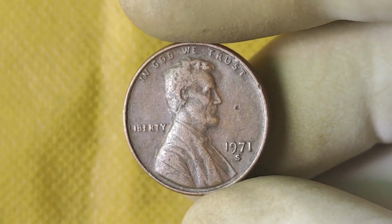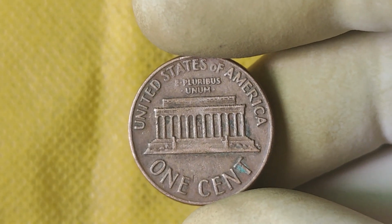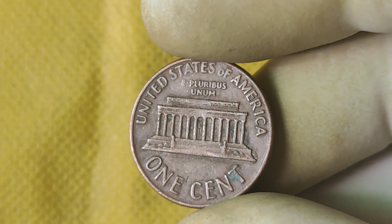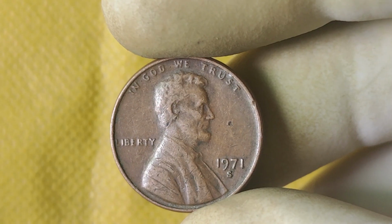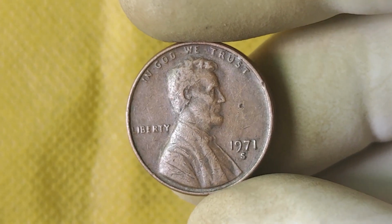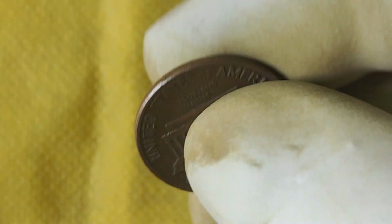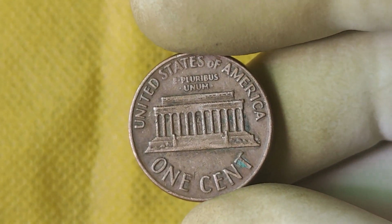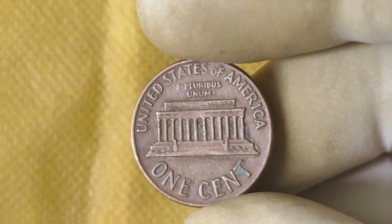It was struck with the S Mint mark, which indicates it was produced at the San Francisco Mint, a mint that sometimes produced special coins, including proof and rare varieties, making the 1971's a coin that stands out. Now, the 1971's Lincoln penny itself isn't particularly rare in terms of overall mintage. According to the United States Mint records, over 3.6 billion 1971 pennies were made that year, with a significant portion coming from the San Francisco Mint.